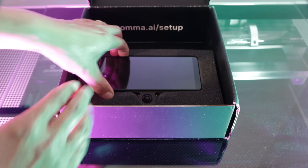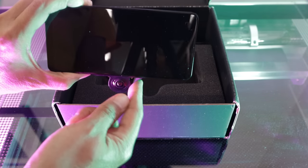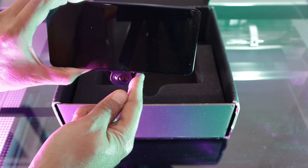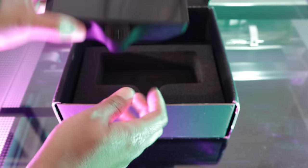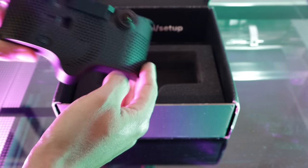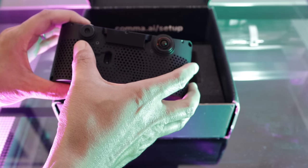The Comma unit is now a custom casing, not 3D printed, and features a fisheye camera on the back of the unit, along with a very nice, sharp screen. That fisheye monitors for driver alertness, something that the Comma uses machine learning to detect. On the other side, you get wide and narrow angle fixed focus cameras.